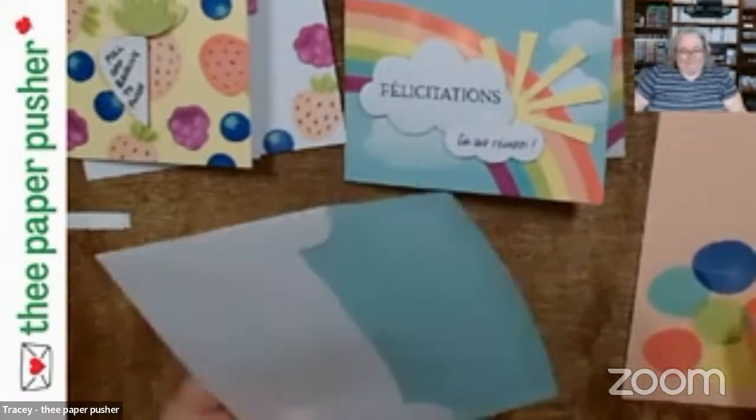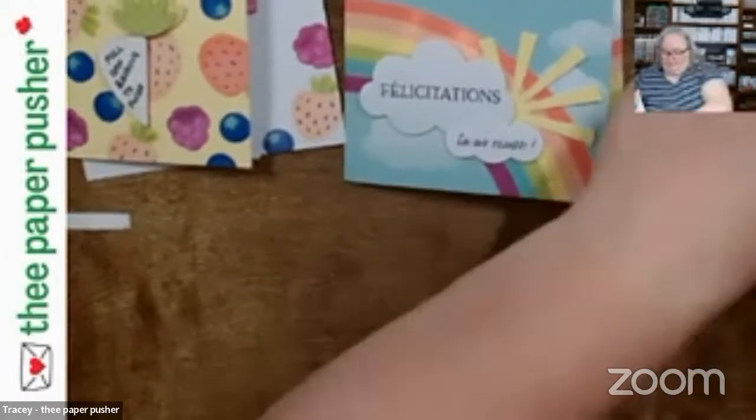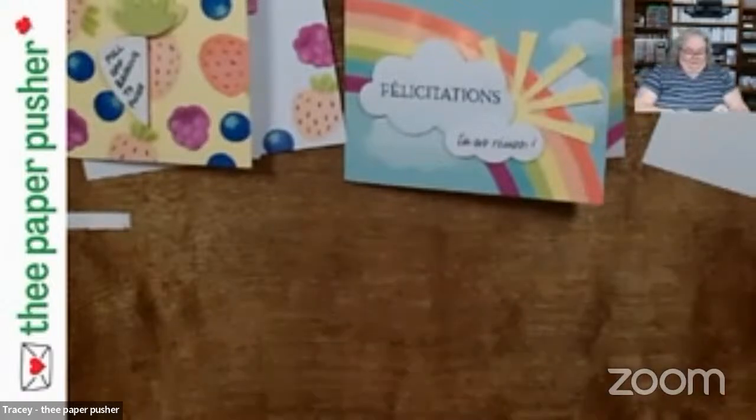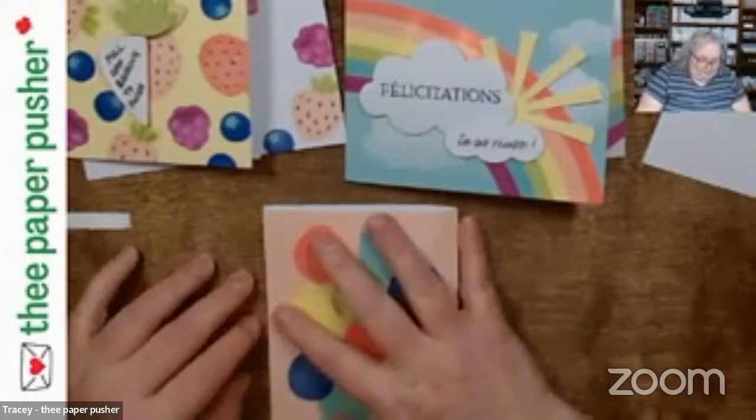Okay, so we have our lovely balloons with a little bit of pool party peeking out. I think that's pool party. That would be my guess. And then we have our balloons. Now this one, again, is just the one side. It's just the rainbow that's on both sides.